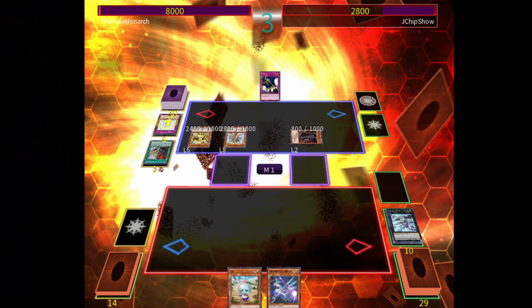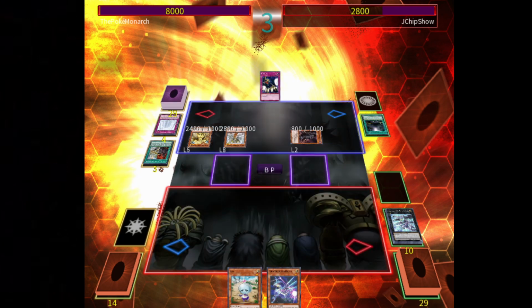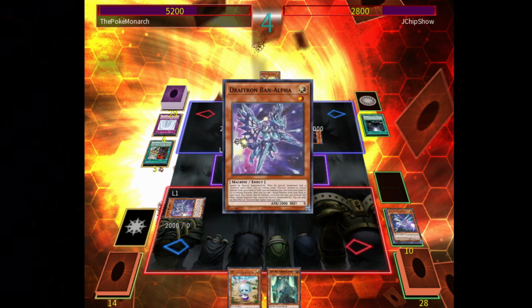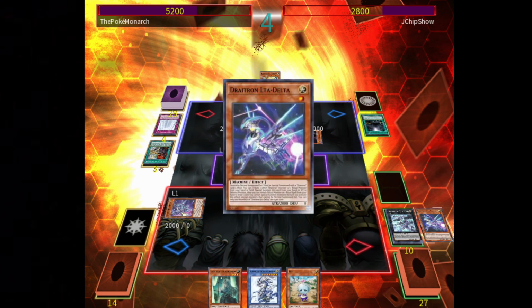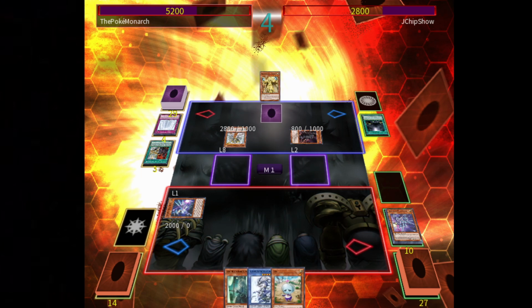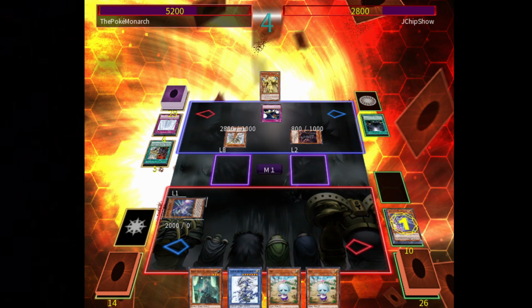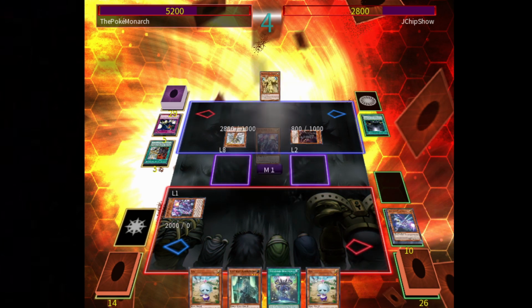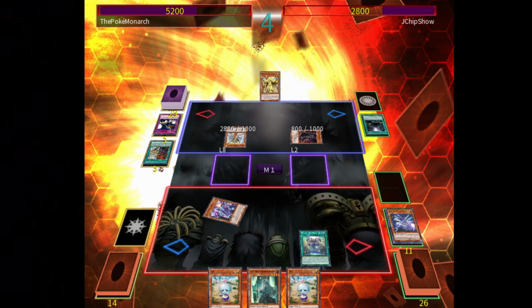And he brings out also the Light Monarch. And this is not looking too good for us, but luckily Drytron does have some recursion. They set a card face down, Karaz goes back to hand, and we proceed to move forward. So we summon out Delta, and we get another Eva to hand. Now we use our targeting negation, and then Zeta comes to the field.